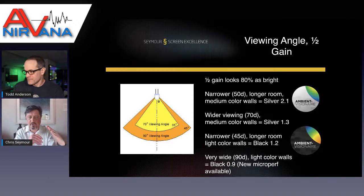And half sounds terrible. And nobody wants half an image brightness. But it looks 80% as bright to your eye, because your eye is non-logarithmic in its response. So I put people in those seats and I'm like, hey, it's not bad, right? I mean, it's 80% as bright. So that's why I try to show people that.